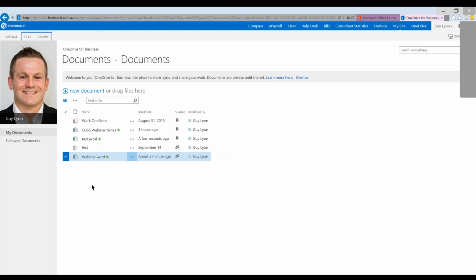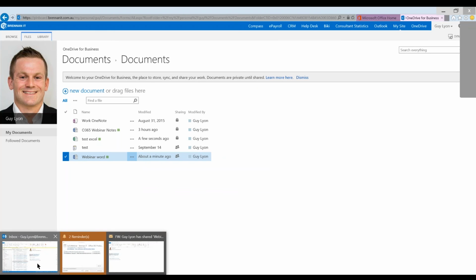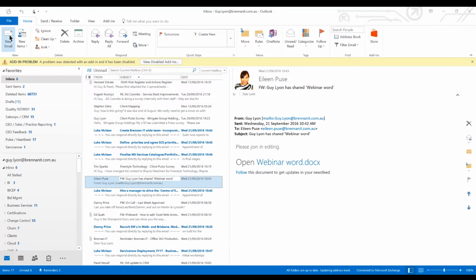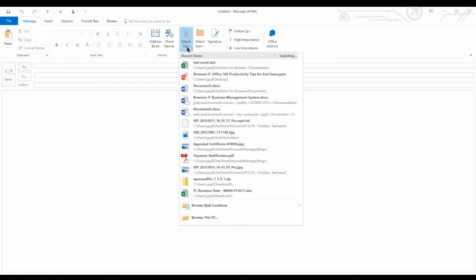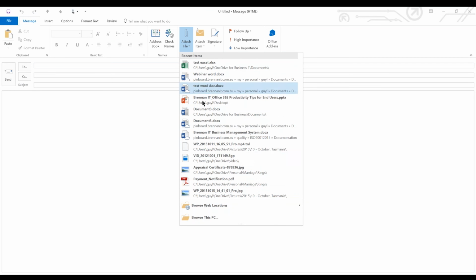I'm going to show you another cool thing with going back to Outlook very quickly. Let's say I want to email Eileen that document that we've been working on. Well, the great thing is here, you can see attached file is showing all the recent files that I've been working with. All right. Now the little cloud icon shows the files that are available on OneDrive.